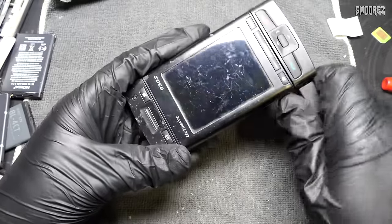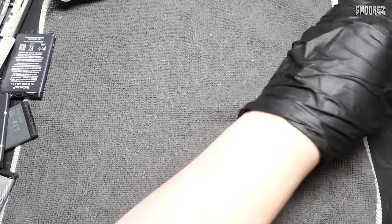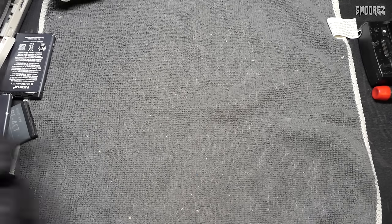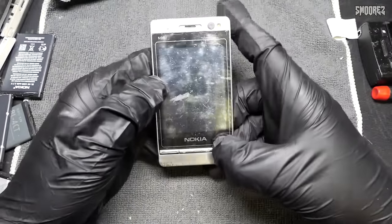I might try it on the universal charger. So, let me just put that down to the side. Let's leave the 7650 to charge, and I'll take the BL5C off charge. And we can put it in this one, and we can see now if this one works.